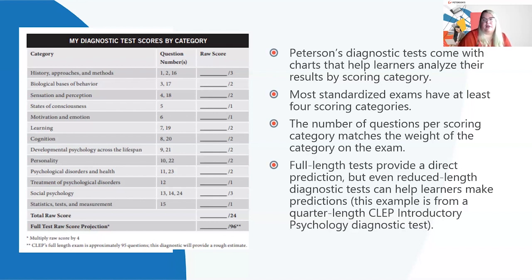In this example from a diagnostic test for CLEP introductory psychology, we can see that the topics history, approaches, and methods and social psychology are both weighted more, so a larger portion of the official exam will be devoted to those topics. On the other hand, the categories states of consciousness, motivation and emotion, treatment of psychological disorders, and statistics, tests, and measurement are going to be topics with fewer questions than the average category of the exam.